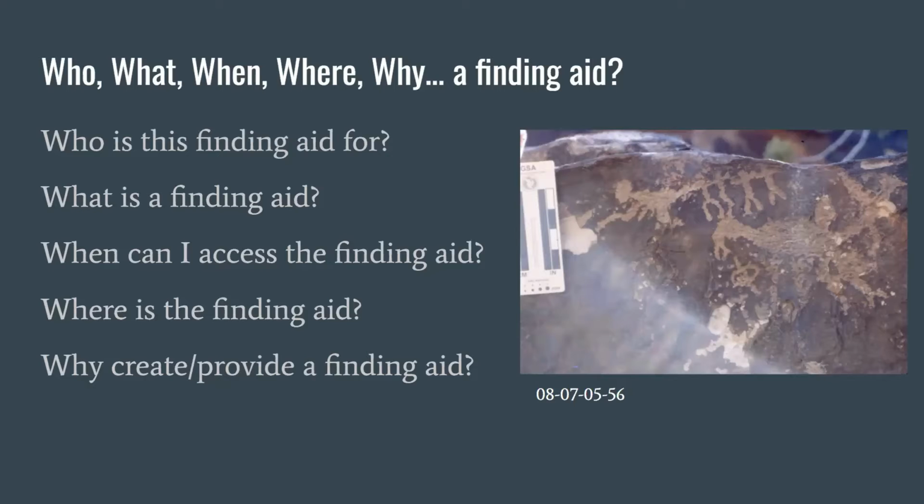The finding aid is for everyone. Specifically for this collection, it would be aimed at archaeologists. Some things, like site locations, are restricted, of course. We're using guidance from the Colorado Office of Archaeological and Historic Preservation. You can access the finding aid at any time. It's available online globally. And I will show you where that is, the URL, soon.